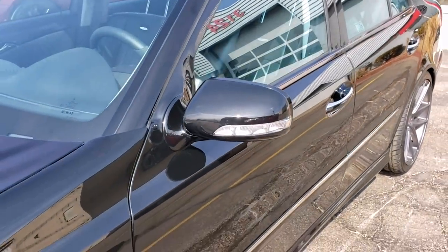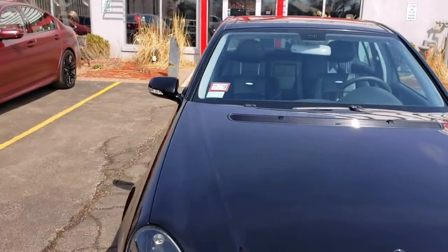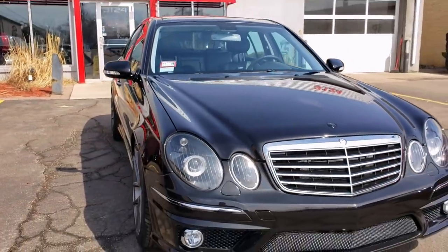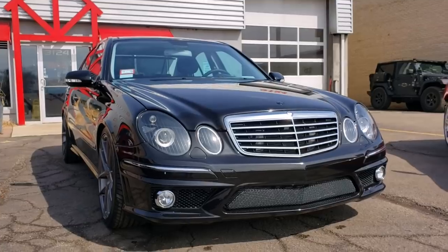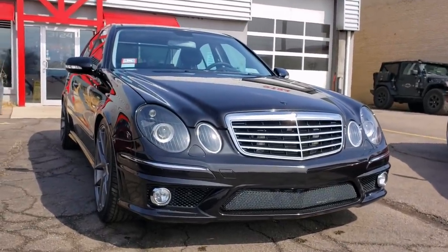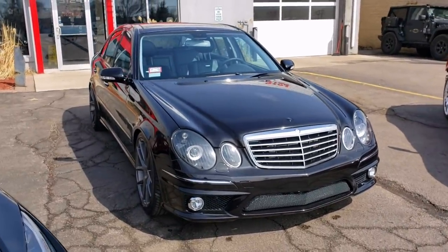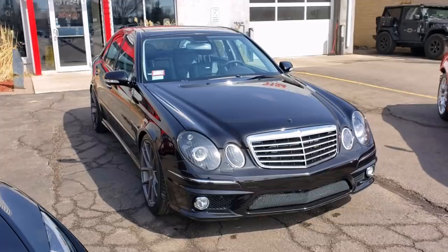And then we got our new mirrors. They look really nice. These are the 07 to 09 facelifted mirrors, and I love the look. Now it's kind of more complete in the front end with the E63 front bumper, with the blacked out headlights and the E63 grille. It looks absolutely perfect. It's hard to believe that this car is a 2003 with 107,000 miles on it.